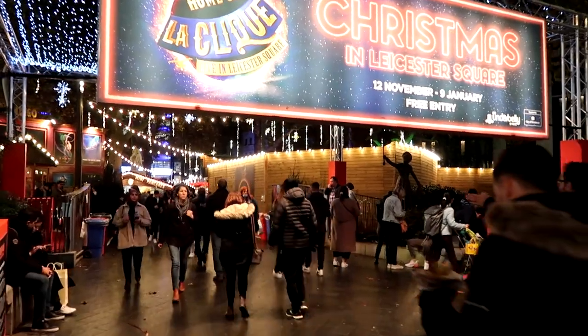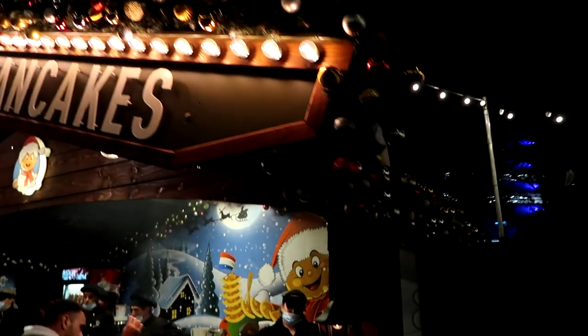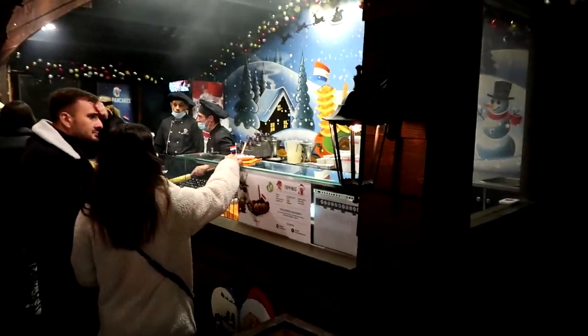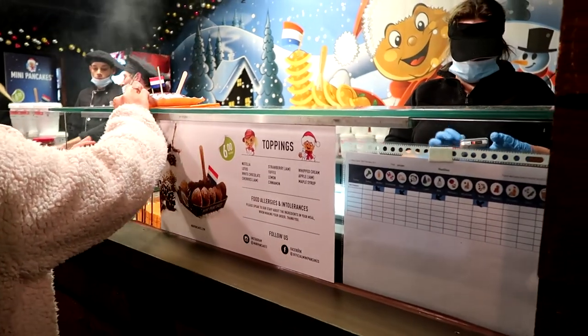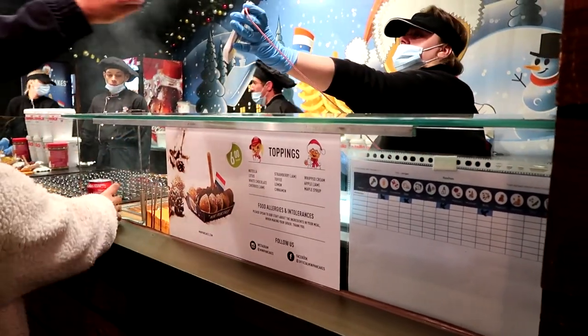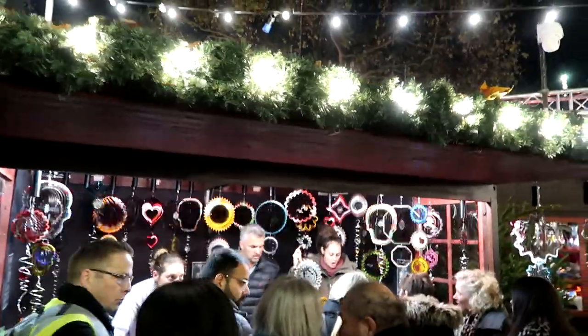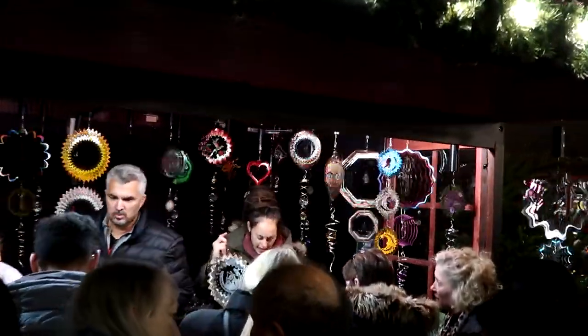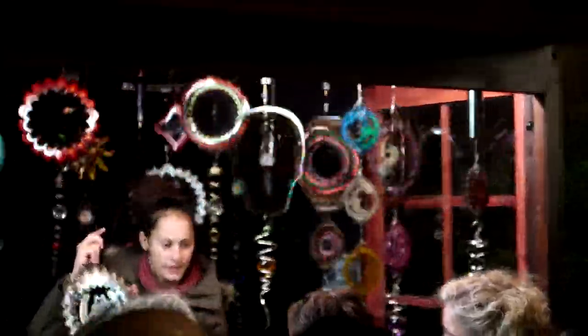So we're going to have a little look. Let us go. So one of the places we've got here are the mini pancakes you can buy. There you are, you can just see the Dutch pancakes. And they do Nutella, Lotus, white chocolate, cherries, jams, all for £6 for little mini pancakes. So they've got these little spinny things that they're selling here. I can't see the prices as yet, but they do look quite cool when they spin. Love that skull.